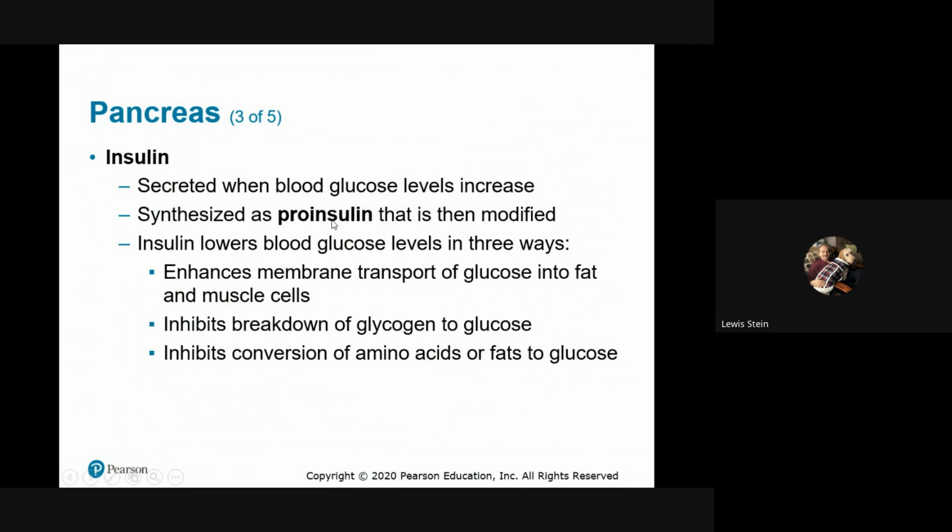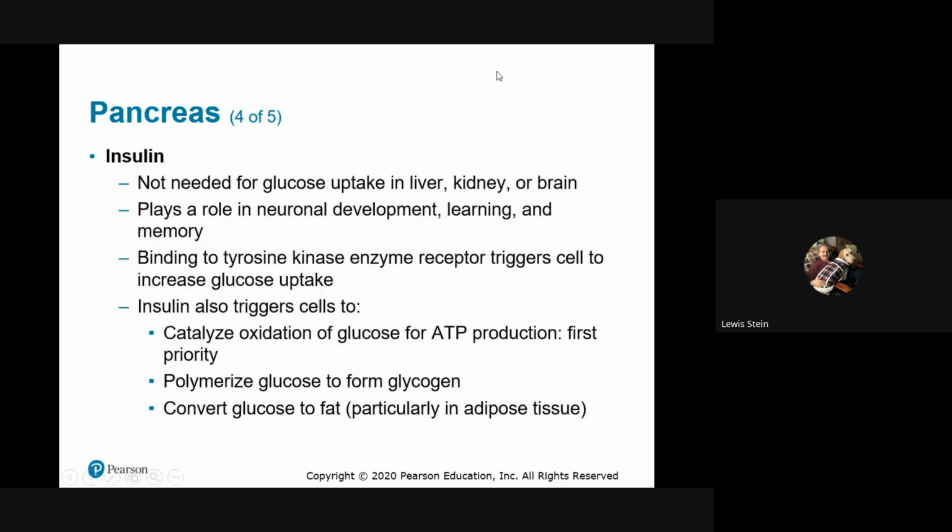Insulin is a protein. Proinsulin means it's inactive, it's modified. We actually shorten the chain that's there. So it lowers blood sugar by bringing glucose in, stops that glycogen from being broken down, and inhibits the conversion of amino acids or fats to glucose. So it's all designed to utilize sugar and carbohydrates as your energy source. It's not needed for glucose uptake in liver, kidney, or brain, but it's the only thing the brain will deal with. All of these things are important.